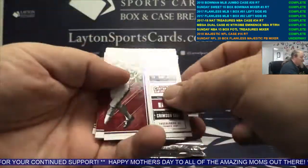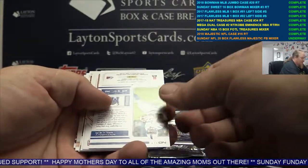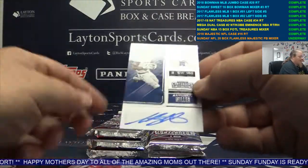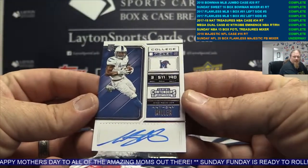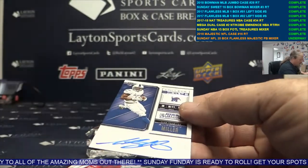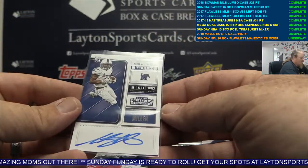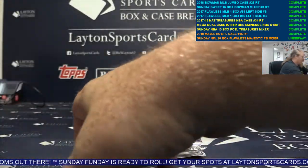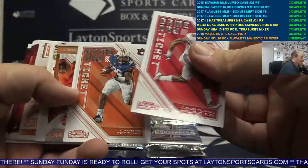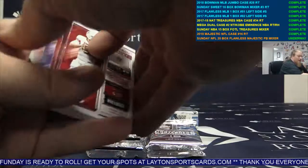First pack, we have base. We have Anthony Miller, college ticket autograph. That's decent. Nice card. On card auto. Chicago Bears. Yeah, there you go. Wide receiver for the Bears now, apparently. On card auto. We have inserts and base.